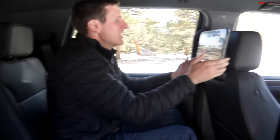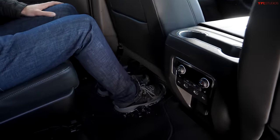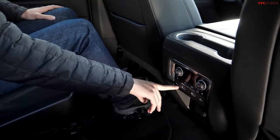Now we also have the rear seat entertainment package back here with these large and in charge screens, and HDMI ports below here too, along with USB-C, heated rear seats, separate climate control, and then down here we also have a 3-prong 110 volt power outlet.